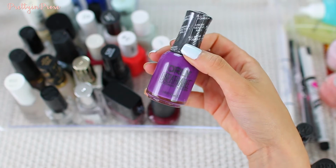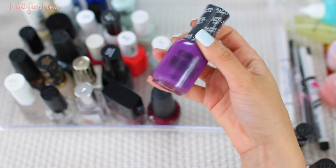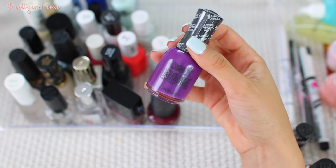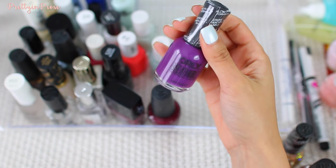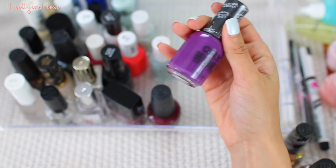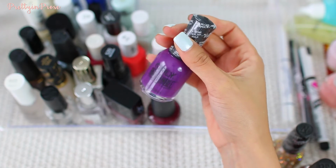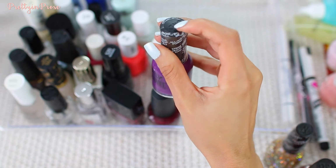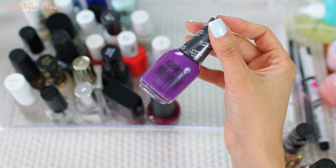This is another one I'm letting go of. It's the Orly Breathable Treatment and Nail Color in the shade Pick Me Up. I got this in a subscription box. It just reminds me of Barney, but not in a good way. I don't even know if there's a good way to relate to Barney, but it's just not a color I would ever reach for. So this one I'm going to let go of. It's unfortunate because it's still packaged up and I've never tried it, but sometimes you just know you're not going to use it.